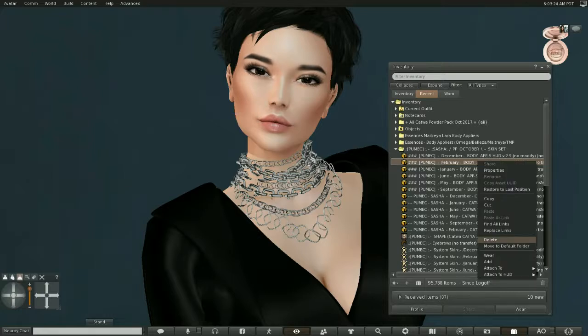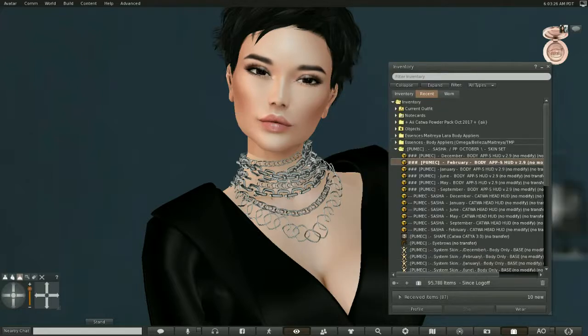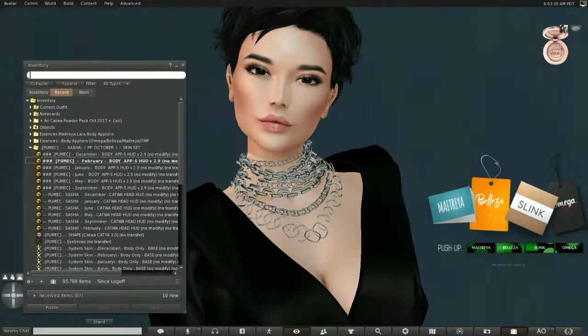And these body appliers come in, looks to me like Maitreya, Belleza, Slink, and Omega. And they come in not only a regular chest, but a push-up. So very, very nice. Let's try the push-up.